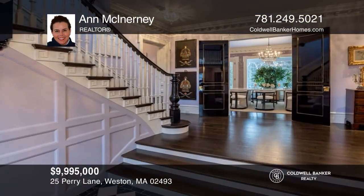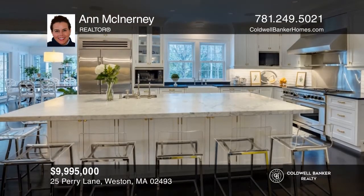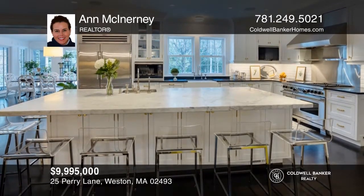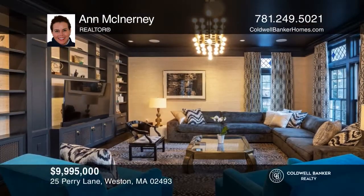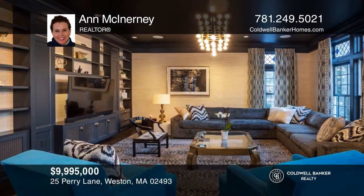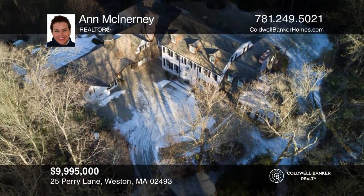This sophisticated English Georgian offers seclusion and easy access to Boston, prominently situated on approximately 2.62 acres near Weston Golf Club, featuring six bedrooms, extensive millwork, wet bar, gourmet kitchen, elevator, two home offices, lower level with lounge and wine cellar, outdoor fireplace, and three-car garage. Come see it today with Ann McInerney.